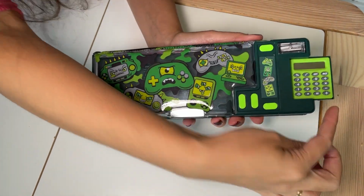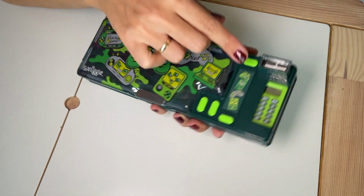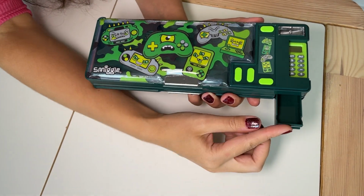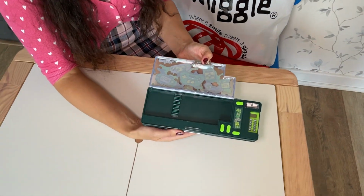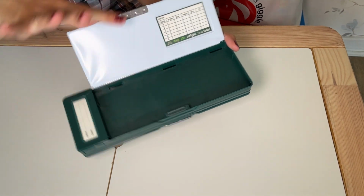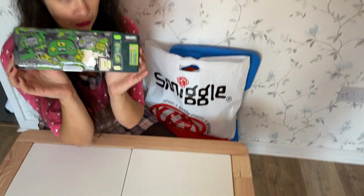Here our calculator. Here our sharpener, pencil sharpener. And here you can put some rubber. So next, here also some pencils. Here you can put your name and also put some pencils or pens. Cool pen case.